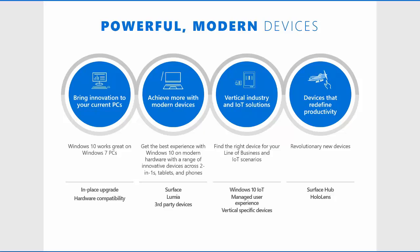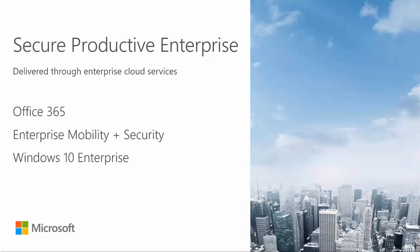So to wrap things up, we look at our next strategy. What we're calling it now is this concept of SPE, or Secured Productive Enterprise, which is really about delivering everything we need: the productivity of Office 365, the cost savings, the productivity, both IT and end-user productivity, through enterprise mobility and security, and then the security features of Windows 10 Enterprise, bringing that all together and making all of this greatness real inside your organization.